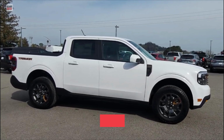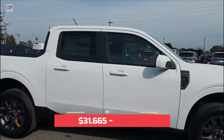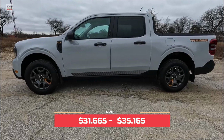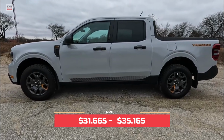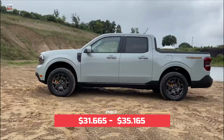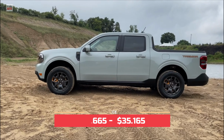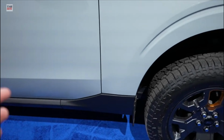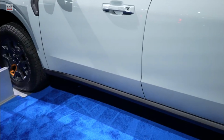Prices start at $31,665 for the XLT, which features a unique Tremor fabric upholstery, and $35,165 for the Lariat, which has ActiveX synthetic leather and unlocks available features like satellite radio and adaptive cruise control.